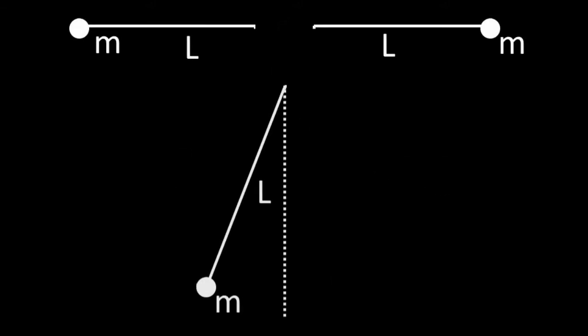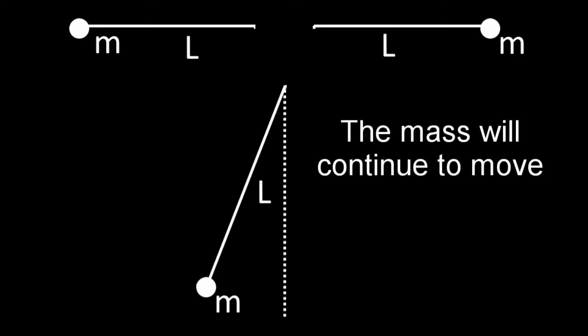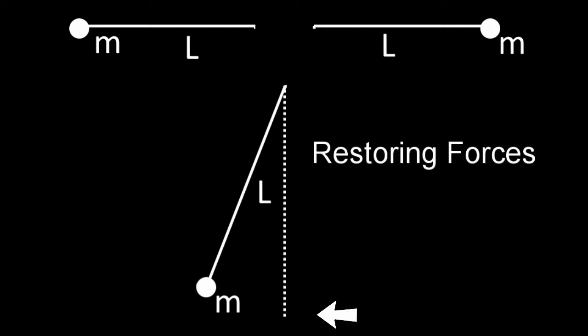So when you release the mass from anywhere other than the equilibrium position, you'll see that it will constantly swing from side to side as it always approaches the middle point. And since the mass is trying to return to its original spot, there are forces at play to bring it back, and we call these simply restoring forces, which, as I've said, is just a combination of gravity and tension. But how does this all link up to the conservation of energy?